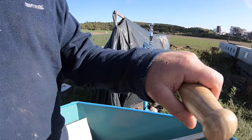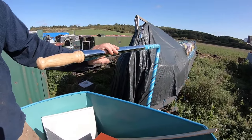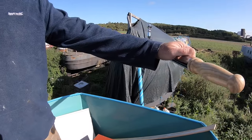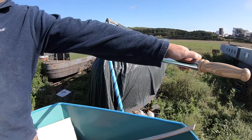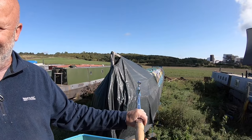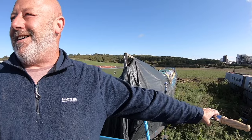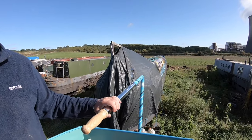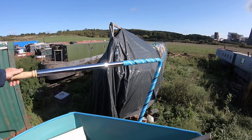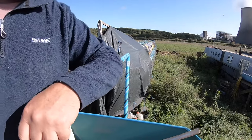Look at the handle. Using that soon, Grandad. Yes. So it's go that way to go that way, don't you? We don't know yet. We'll see where it goes when we do that, see which direction it goes. Looks lovely though. It's a nice height for me, that is.